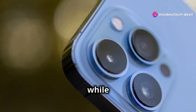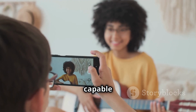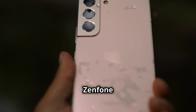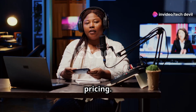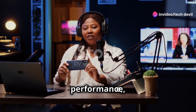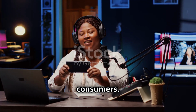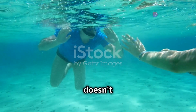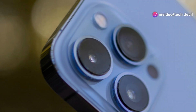And its camera, while not quite reaching the pinnacle of smartphone photography, is still capable of capturing stunning images and videos. Ultimately, the Zenfone 11 Ultra's success hinges on its competitive pricing. It offers a compelling combination of performance, features, and affordability that's sure to appeal to a wide range of consumers. If you're looking for a powerful and feature-packed smartphone that doesn't break the bank, then yes, it's a resounding triumph.